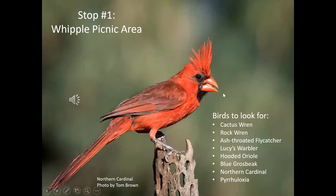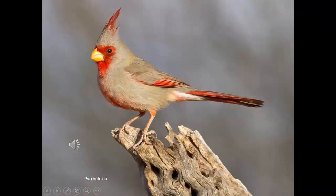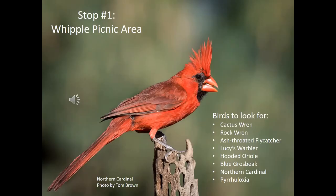Let me put that on mute. Okay, but looking at the bill. I unmuted myself. So here's Northern Cardinal.